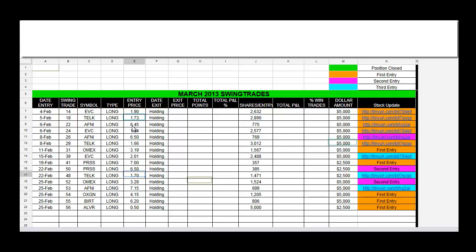I have AFNI at $6.45. I have AFNI at $6.50. I have AFNI at $7.15. OMEX, I have it at $3.19 and $3.28. PRSS, I own at $7 and $6.50. OXGN, one time at $4.15. BERT, one time at $6.20. ALVR, one time at 50 cents.